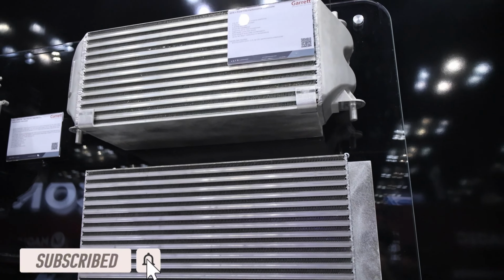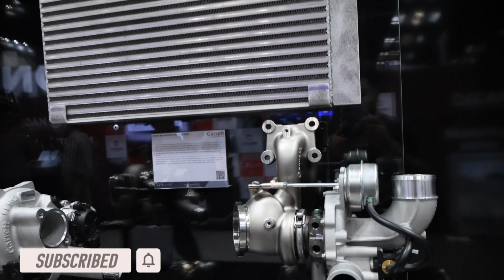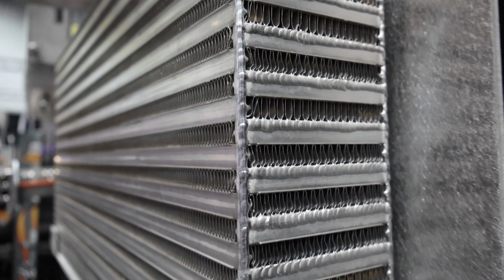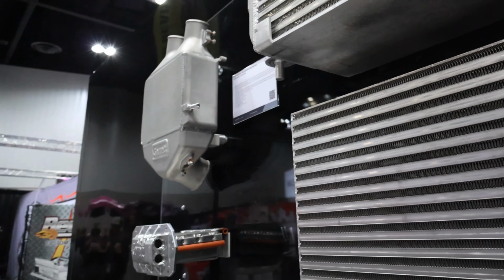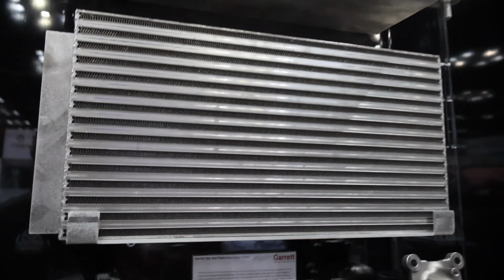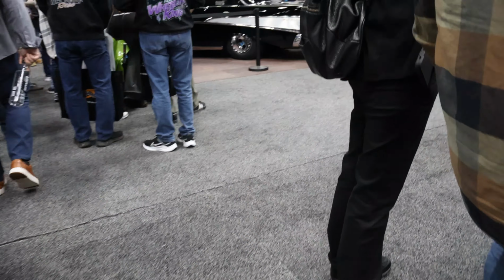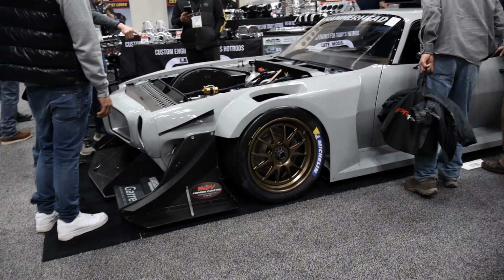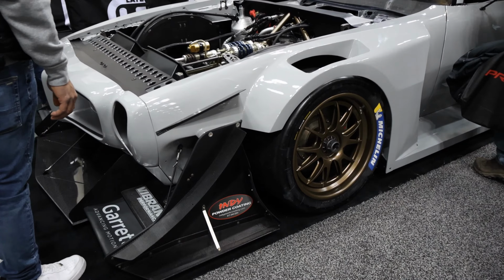Would you look at that? The Nitta cooler, just like the one I'm giving away. This is what the inside of one looks like. Pretty dope, though. Oh, let me not start. All right. I don't know how I didn't see this one yesterday. Check that out.